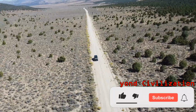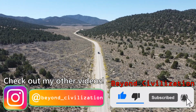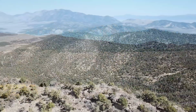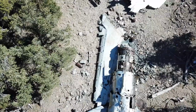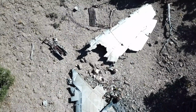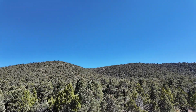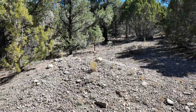Now, we're already way out in the middle of nowhere as it is, but the roads are going to get probably more and more primitive as we progress until we're eventually just going to be driving down some old mining dirt roads to try to get as close as we can to this airplane wreckage and then hike the rest of the way. All right, just to give you an idea how far it is, it's way up there. That is going to be a gnarly hike. So let's see if we can reach the airplane wreck.